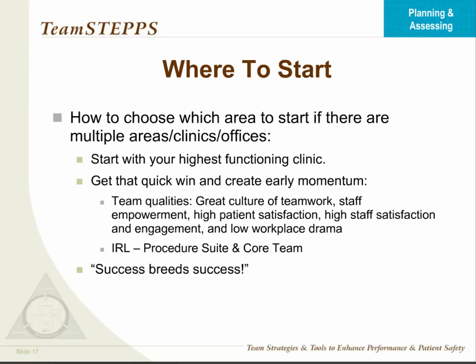And so I think the one thing that we took away from TeamSTEPPS master's training was the importance of finding your high-functioning clinic and choosing that clinic. So we did have an already high-functioning clinic that possessed a lot of the team cohesiveness and positive patient experiences and good outcomes already. We knew that they would be a team that would be engaged. It would be a quick win.